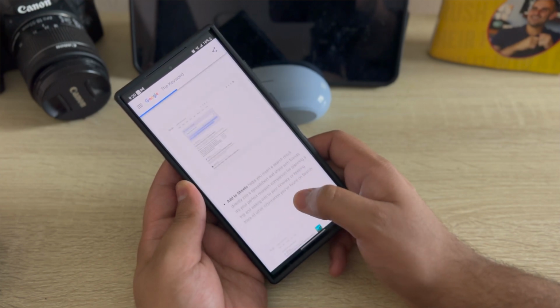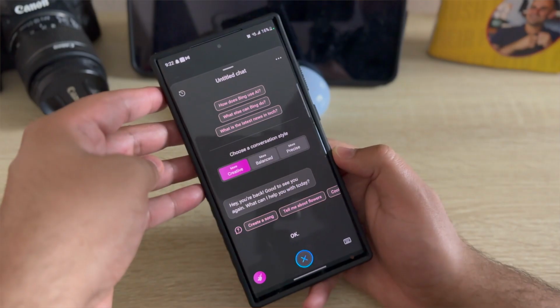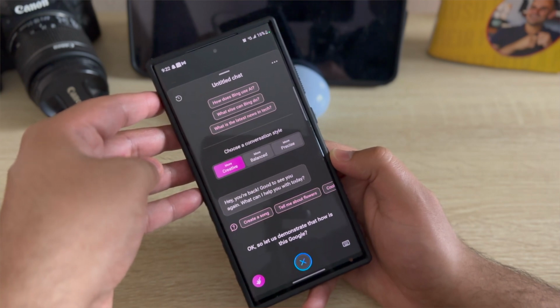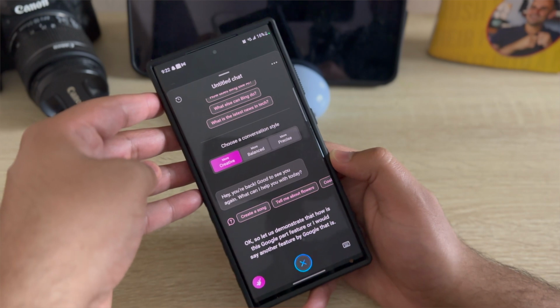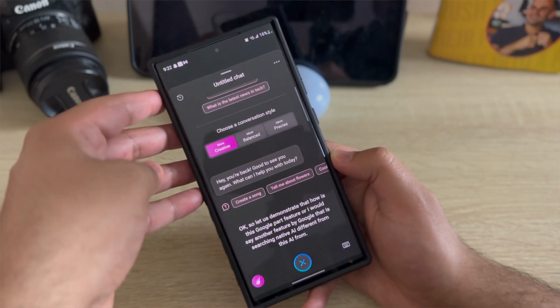Now this is exactly like what Microsoft Bing is doing right now. It uses ChatGPT, but here I think Google is using its Bard feature, which is an in-house production by Google itself. So it would be very interesting to see how it competes against the competition, and I am ready for it right now.